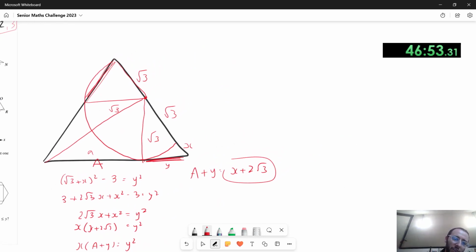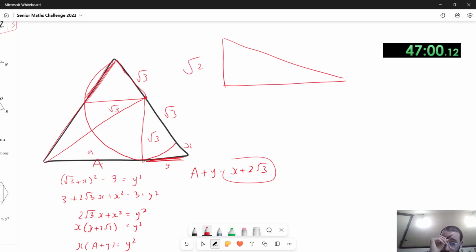Maybe that is something, because this is a right angle triangle up here. So I've got this right angle triangle. Root 3. The length is 2 root 3 plus a. Okay, let's call the whole length b. And this is root a squared plus 3. Oh god, I don't like this. Got too much going on. Too many unknowns.